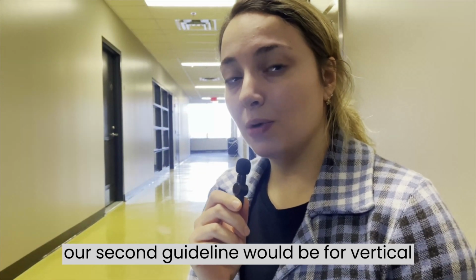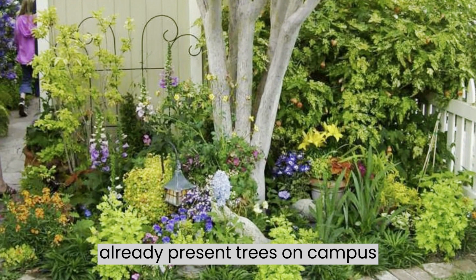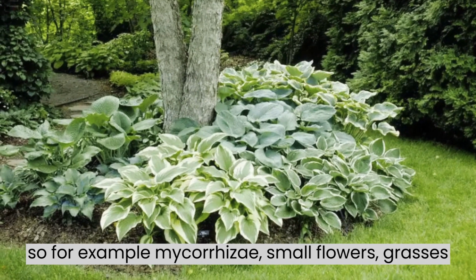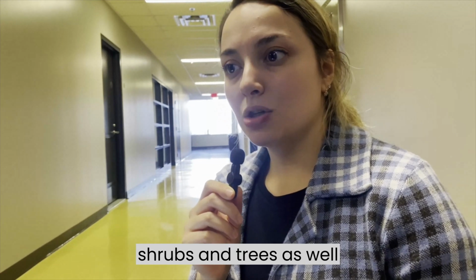Our second guideline would be for vertical stratification under trees, either planted trees or already present trees on campus. This would also increase the layers that are present. So, for example, mycorrhizae, small flowers, grasses, shrubs, and then trees as well.